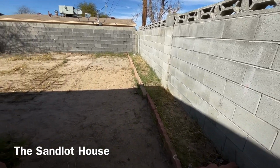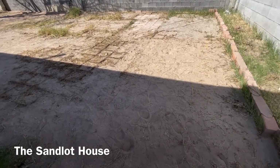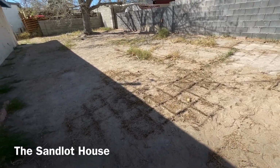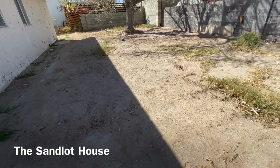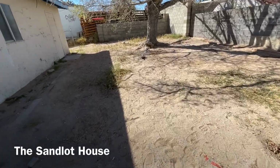So I called this the Sandlot House because this is the backyard here, and this is like straight sand, and it's not like somebody just put sand in this little area. So I think that some of the problems that they had with the property is because of the type of sand or soil that you have back here.